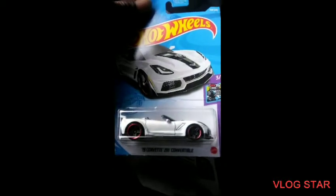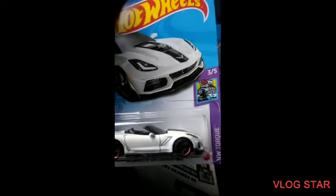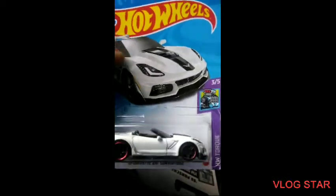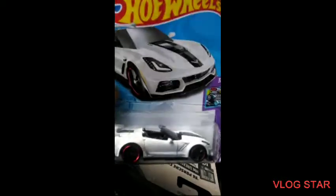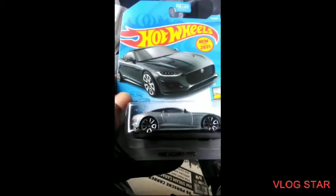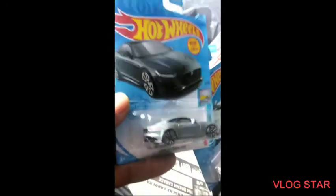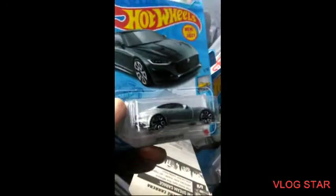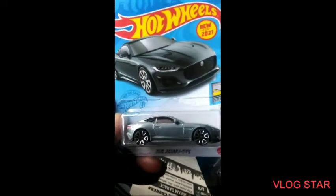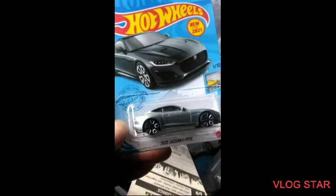Got the Corvette ZR1 convertible, white and black, with, looks like a burgundy or a red metallic around the rim. That's pretty dope. I like that. But I might have this already, if I'm not mistaken. That's dope. Got the silver F-Type. It's pretty dope. I like that. Yeah, I like that one. I think this one is better than the blue one that they came out with. I really do. I like this one. Let me know what you think.